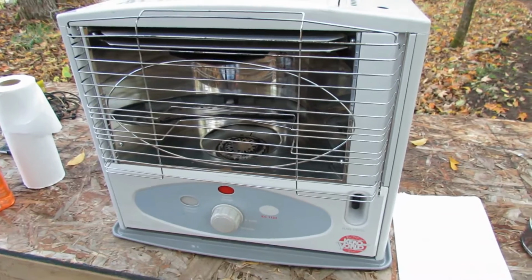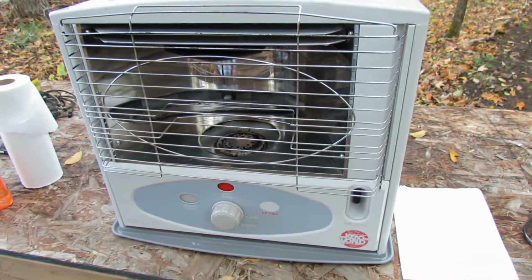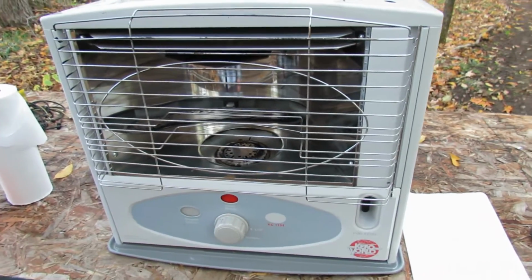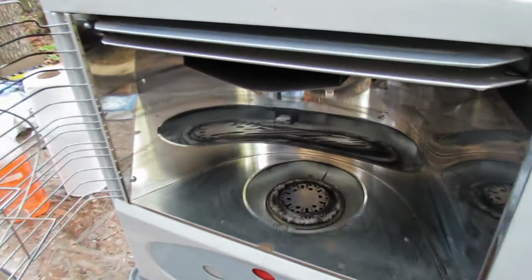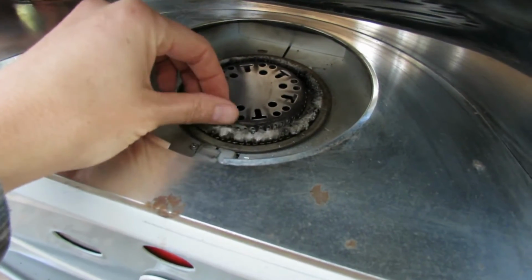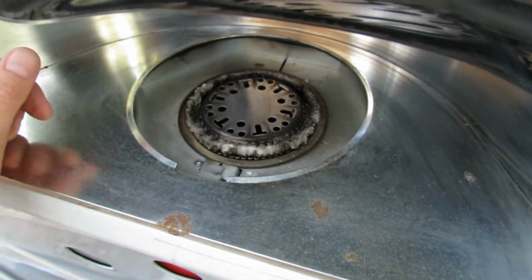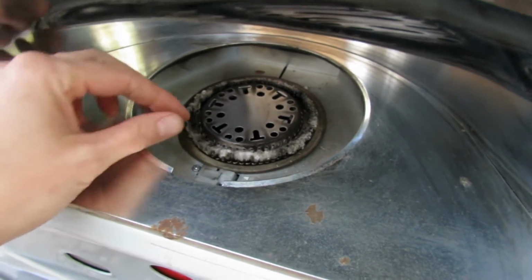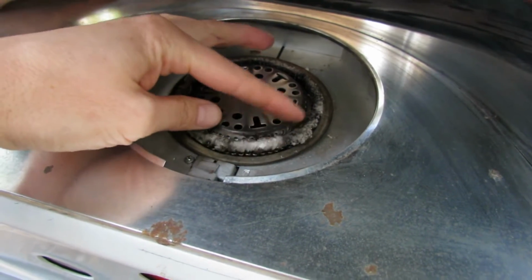Another fall task is burning off the wick. Last year we used it a lot, so you'll end up with this sort of black grit on top of the wick. I've just completed the process here. What I had to do was raise this wick, light it, burn it off until it stopped burning, and then light it again. Now the wick is nice and soft at the top.